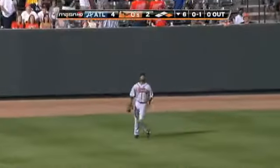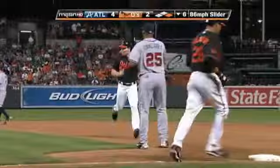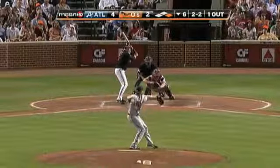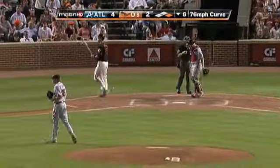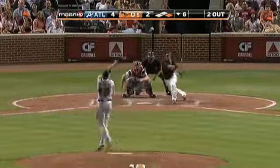That one in the air to left field. Back on it, Garrett Anderson. He's got it. Scott will go back to first base. Salazar retired, one away in the sixth inning. Runner at first, one out, 2-2 delivery, and got him. Well, it's a perfect 2-2 pitch. And two down.